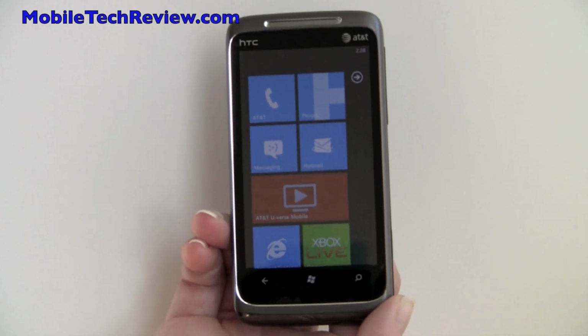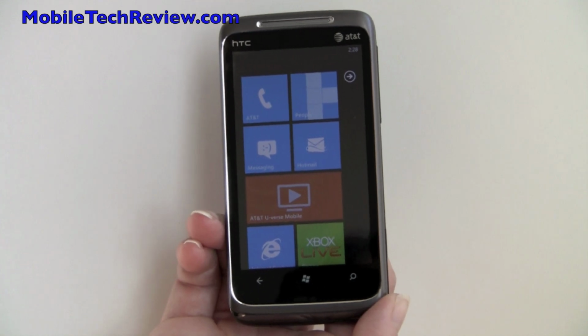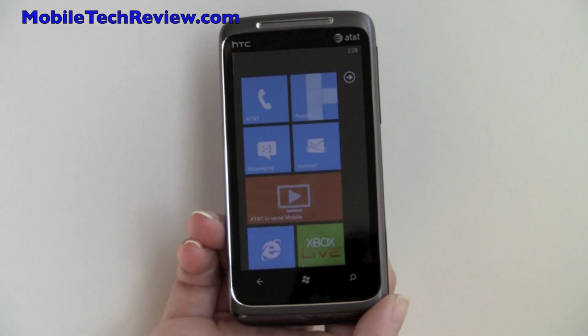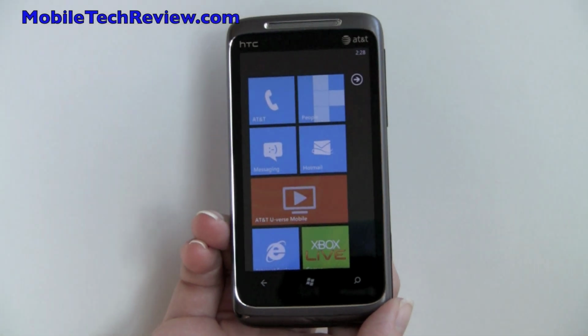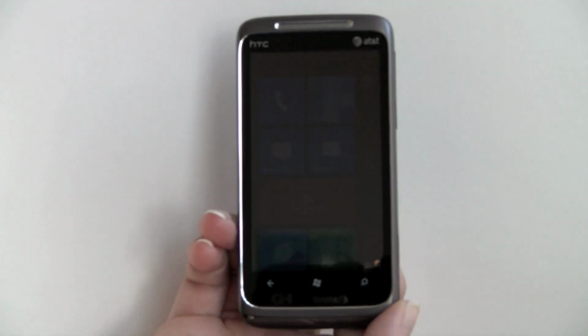This is Lisa from Mobile Tech Review, and this is the HTC Surround Windows Phone 7 smartphone on AT&T. It's certainly Windows Phone 7 week here at Mobile Tech Review. This is the launch week for Windows Phone 7 as a new smartphone platform that looks radically different from Windows Mobile.